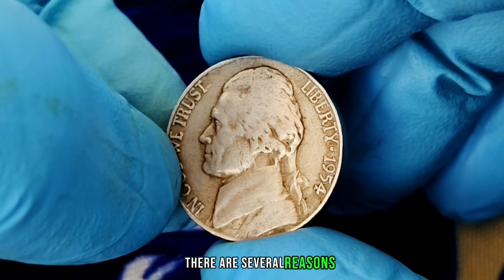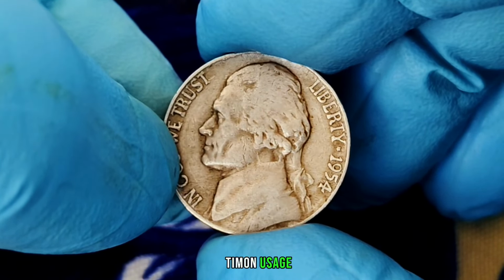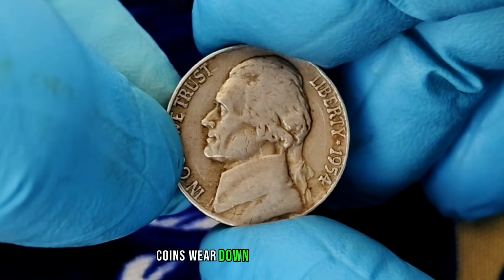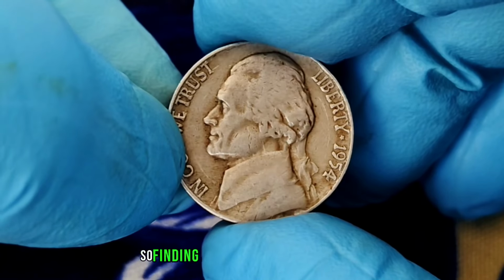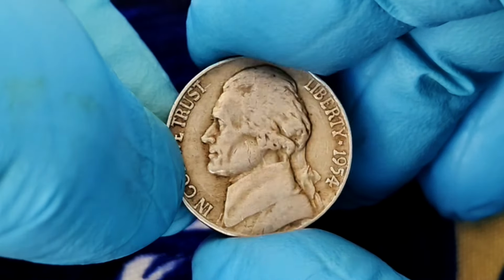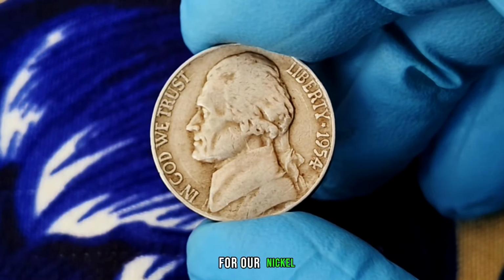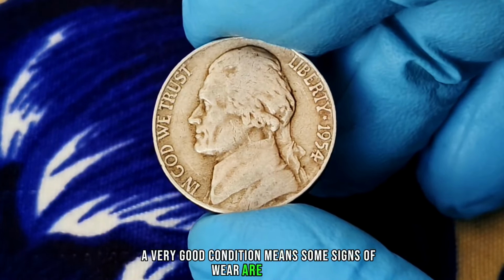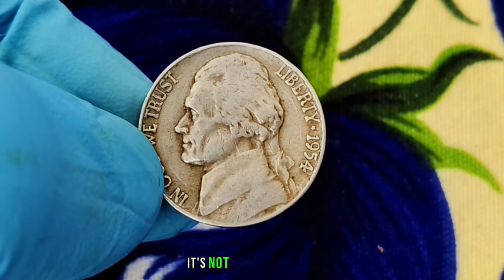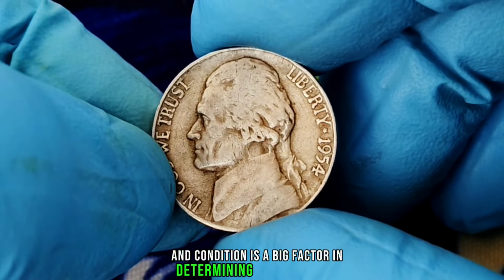There are several reasons. First, although 1954 was a relatively high mintage year for the Philadelphia Mint, time and usage mean that finding one in very good condition has become increasingly rare. Coins wear down, especially those in circulation for decades, so finding a 1954 Jefferson nickel without major dings, discoloration, or wear is impressive. When we talk about the condition of a coin, collectors and numismatists use a grading scale. For our nickel, a very good condition means some signs of wear are present, especially around Jefferson's face and Monticello, but key details are still visible. It's not the highest grade, but it's a solid one for coins of this age, and condition is a big factor in determining its value today.